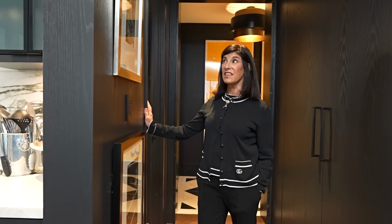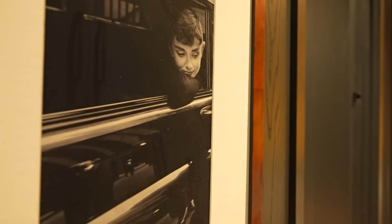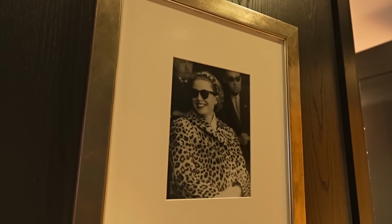Before we head into the den, I want you to see my favorite girls, Grace Kelly and Audrey Hepburn. There are some vintage silver screen photographs that are priceless, just so you know.